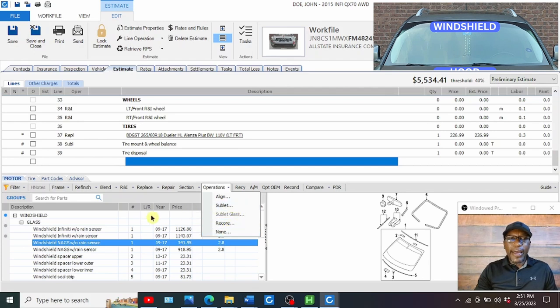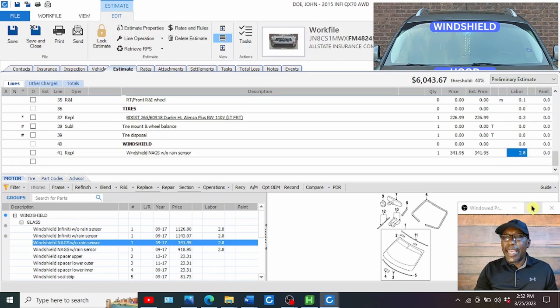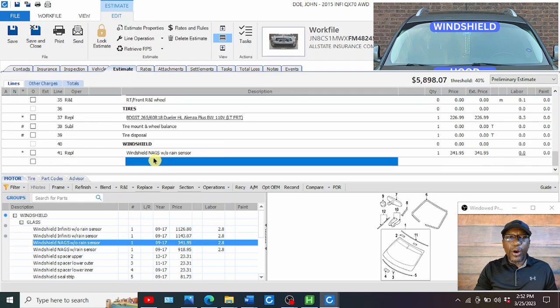So I'm going to go back and replace it and show you what it's going to do. I'm going to replace it. So it's going to put in the estimate as a NAGS glass. Now, when you select it as a sublet glass, it does not give you the labor rate on the same line. It gives you the labor rate on another line.